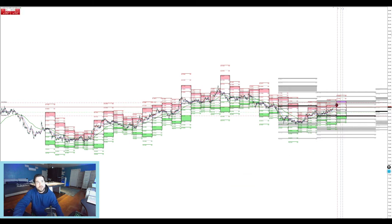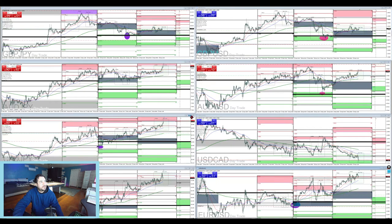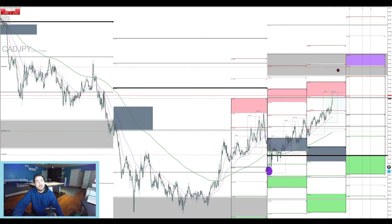So slightly. So the M5 is right in the middle of the weekly take profit zone. Let's go back over to my full pivots. So we got it right up here, right into the weekly take profit, right at the M5.